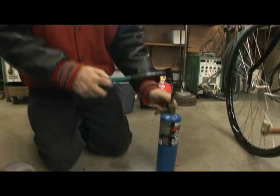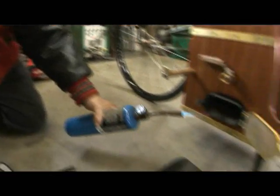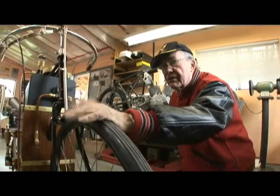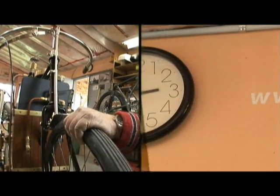Now we're just going to cheat a little bit with the propane torch. Sylvester Roper didn't have a propane torch, but he probably had a gasoline blowtorch. We'll just stick this in here and light things off. Okay, it's going to take about a half, three-quarters of an hour to get this cooking, so I think it's time to go for a coffee.